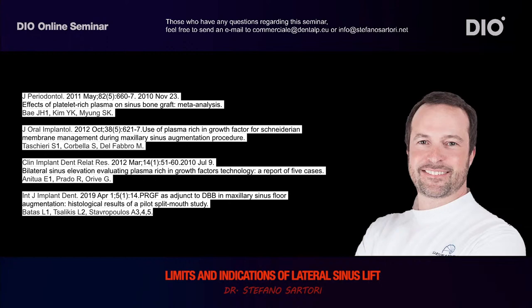Here you can see all the literature about PRGF. What we know today is that PRGF increases the quality and the speed of the healing process for the soft tissues. We don't have any evidence about what the PRGF or the PRF or the PRP can do about increasing the survival rate of the implant. We don't know anything about that.